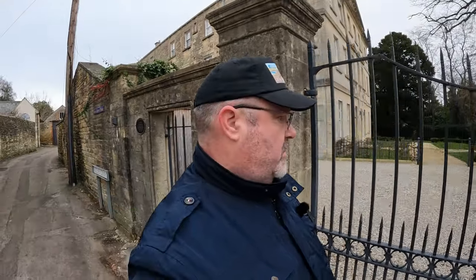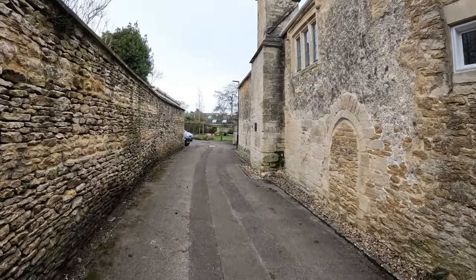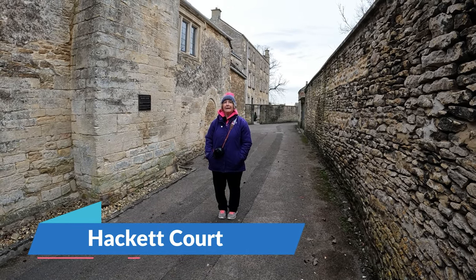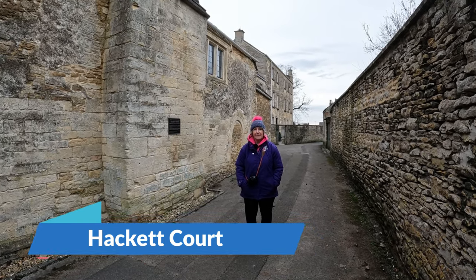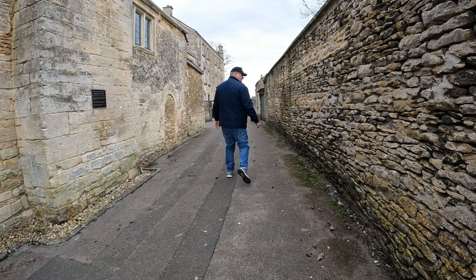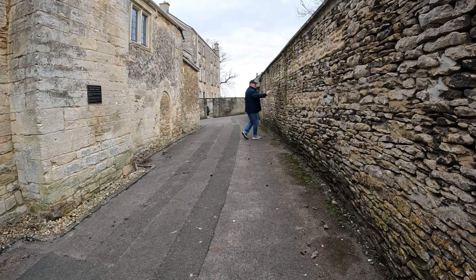This impressive building behind me is actually now the Priory Nursing Home, but it's built on the site of a medieval manor house and dates from around 1766. This building is the site of a medieval manor house and it's called Hackett Court. Well, I don't know whether you can see, but back in the days when they built these walls, I don't think they had any spirit levels.